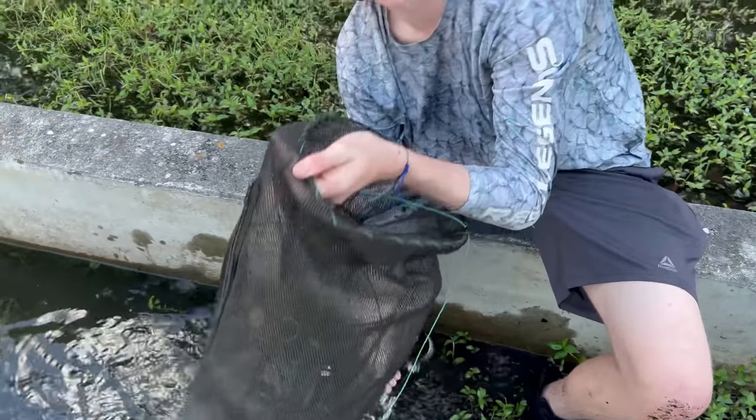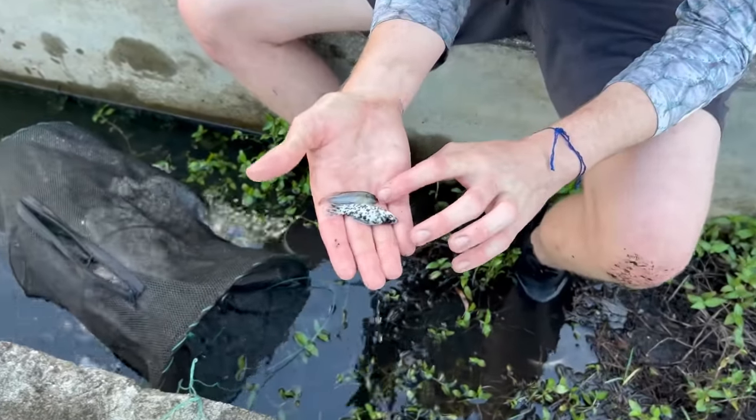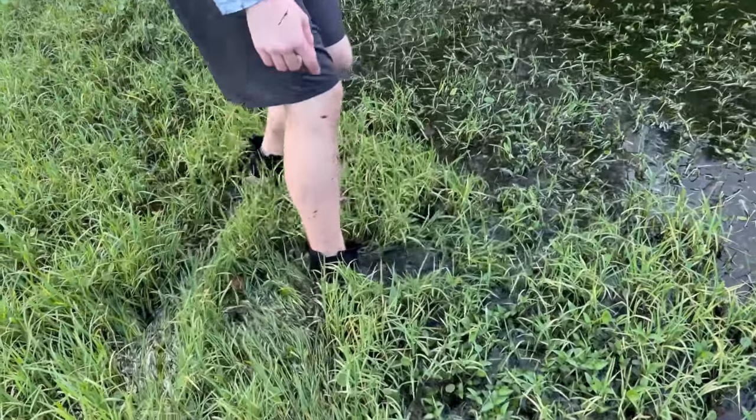Wow. All right, that was all we caught in the fish trap. It was only in there for like 20 minutes, but we did get two keepers. A mystery fish, we have no idea what that fish is. And then a big Dalmatian molly. We're gonna get them in the bucket, and then I think we're gonna search around the grass over here on the edges and see if that sewer flood pushed any fish up there. Is that one? Oh, right here.